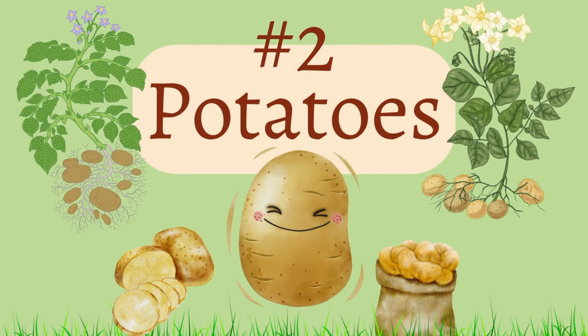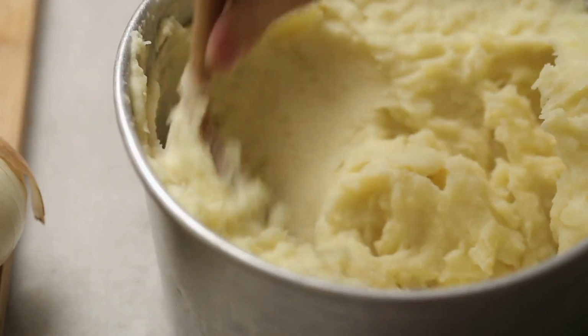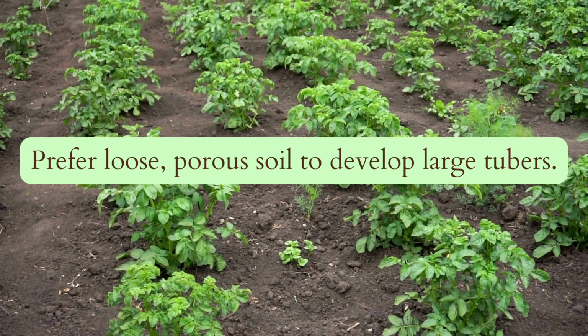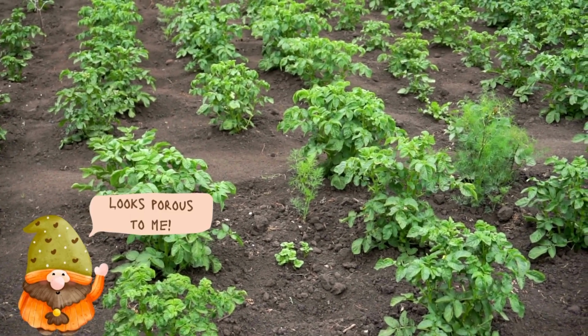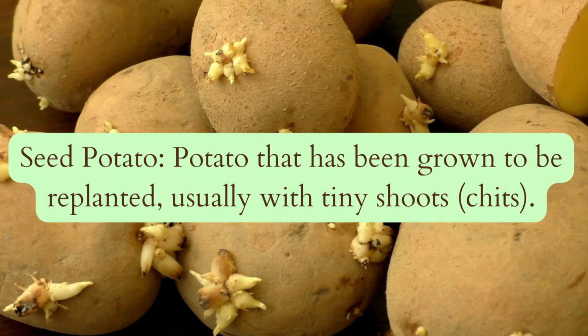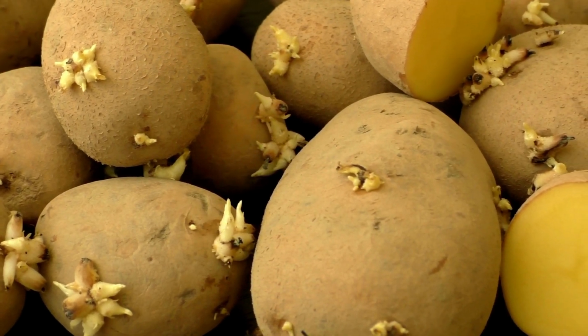Number 2. Potatoes. Potatoes are a tasty and versatile vegetable that have a lot of utility for the beginner gardener. They prefer well-drained soil that is rich in organic matter and fairly porous. Potatoes can be planted from seed potatoes, which are small pieces of potato that have been allowed to sprout, or from old potatoes that started to grow roots.